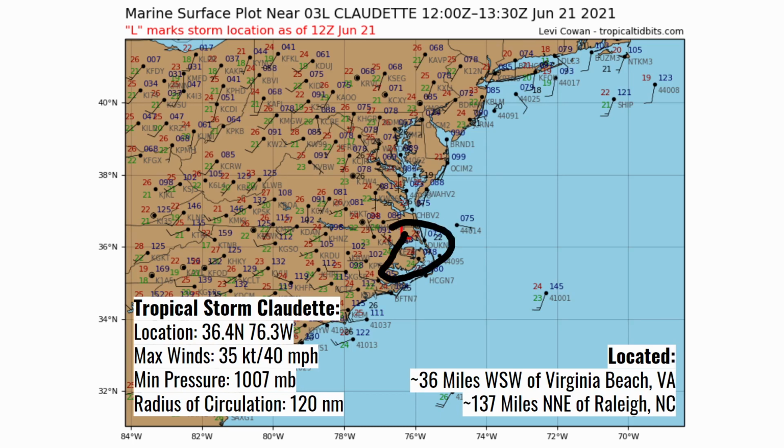So it's a fairly small area south and east of the system that's actually dealing with the tropical storm force winds. If you're anywhere to the north or to the west of the low pressure center, you're probably not dealing with a whole lot in terms of any real rainfall or strong winds. Currently, it's located about 36 miles west-southwest of Virginia Beach, Virginia, and it's about 137 miles north-northeast of Raleigh, North Carolina. So that's just to give you an idea of generally where this is located.